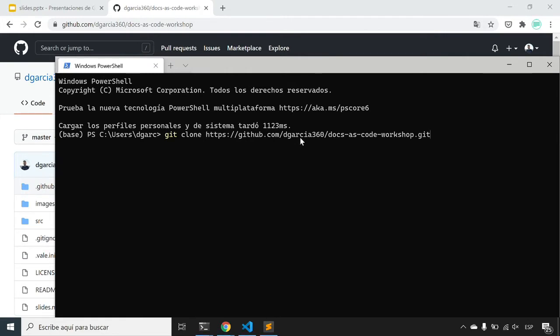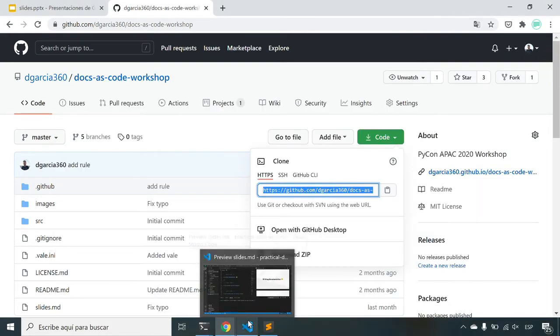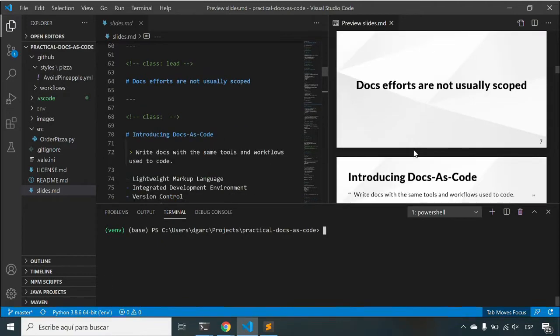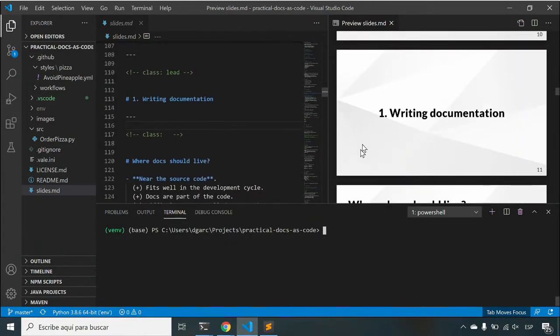I have already done that, so I'm not going to press enter, but you can then open this code that you have downloaded with any IDE you normally use for developing, or with any text editor. In my case, as you can see, I'm using Visual Studio Code, and what we are going to do is to start writing our documentation for this project.